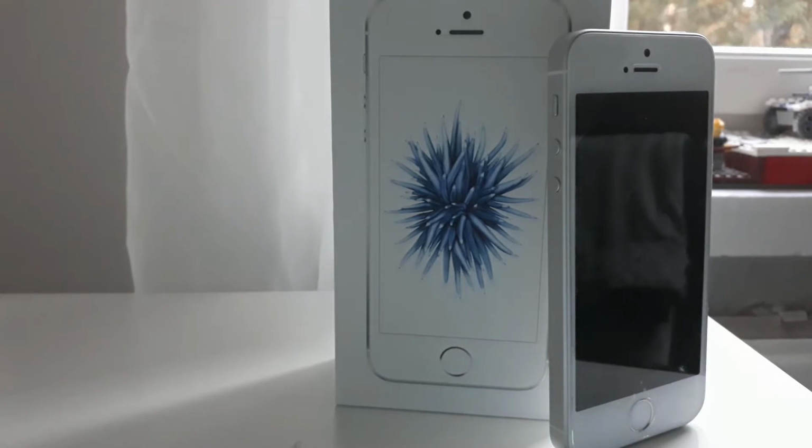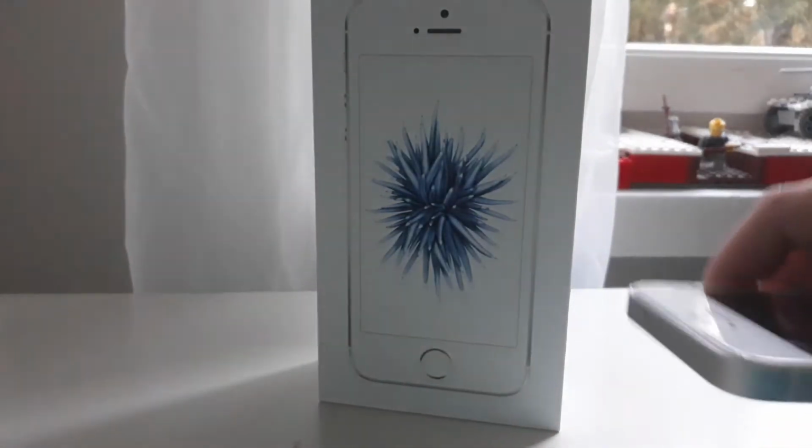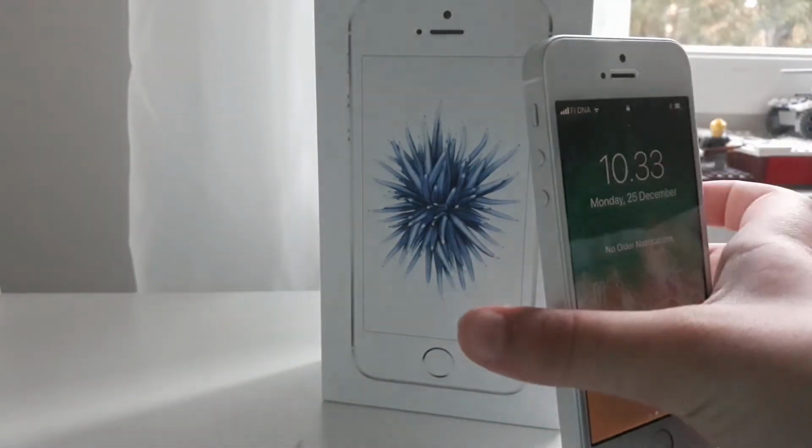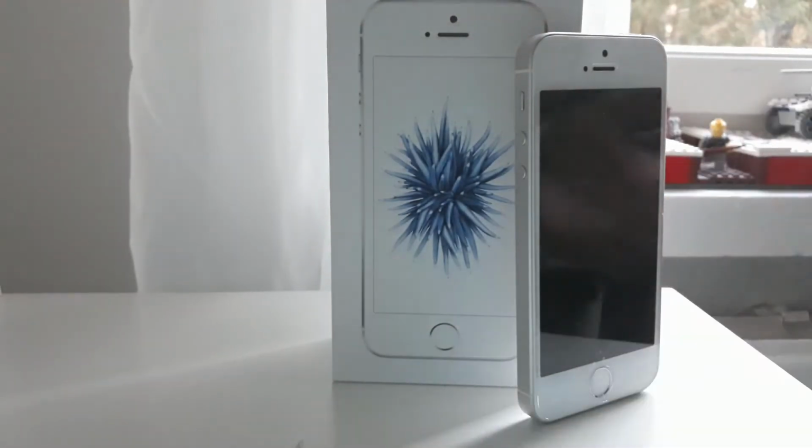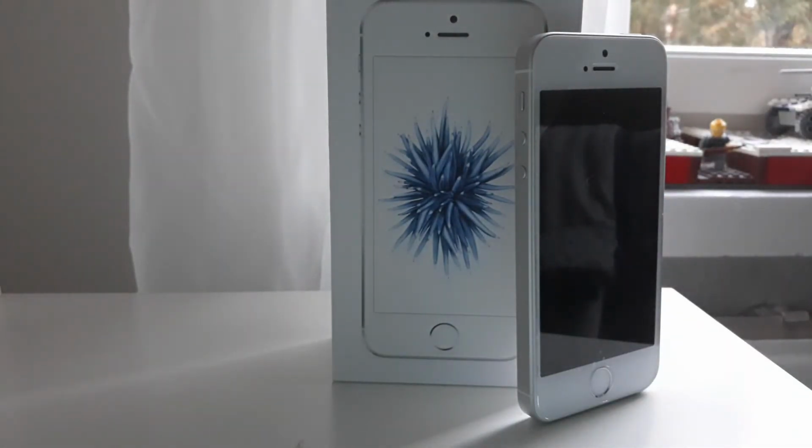So, another cool thing about the iPhone SE is the edges and everything like that. It just looks so good. You can really feel the quality on this phone. Its quality is really high, and that's what I like about Apple products. The quality is always really good. I've never heard of anyone whose product has broken or anything. Another really good thing about the iPhone SE is that it basically has the specs of an iPhone 6 Plus, but it's so much cheaper. That is really good. I really like that.